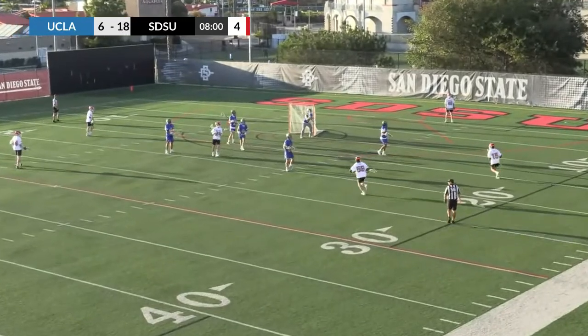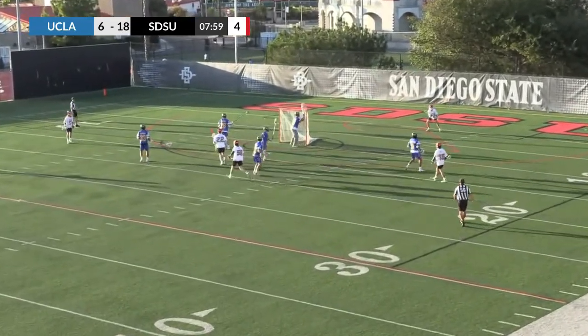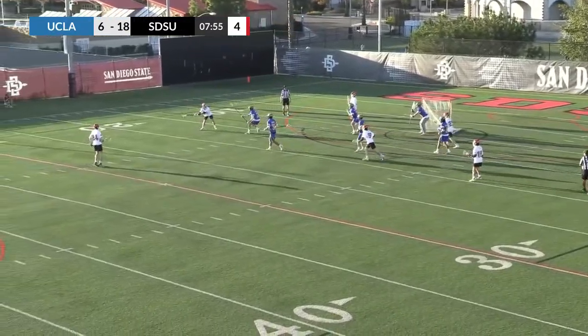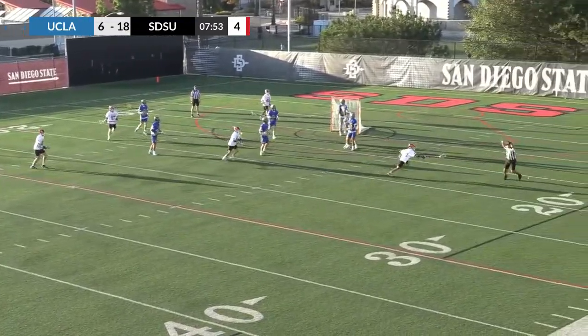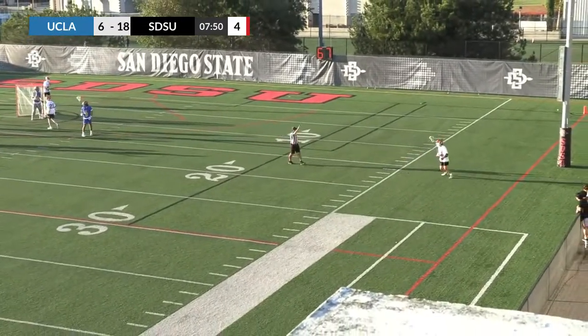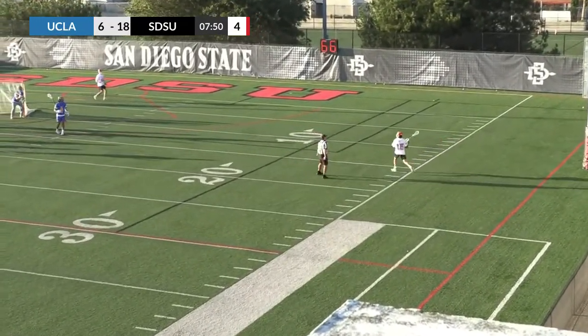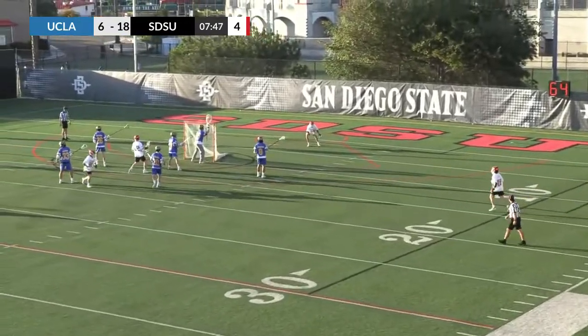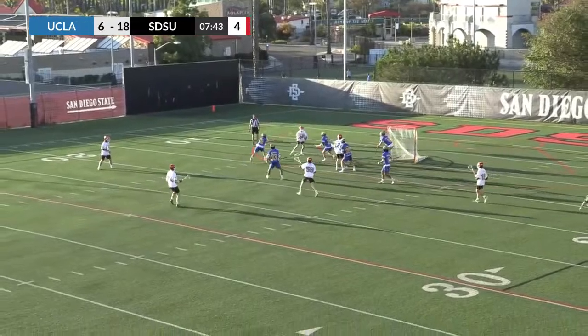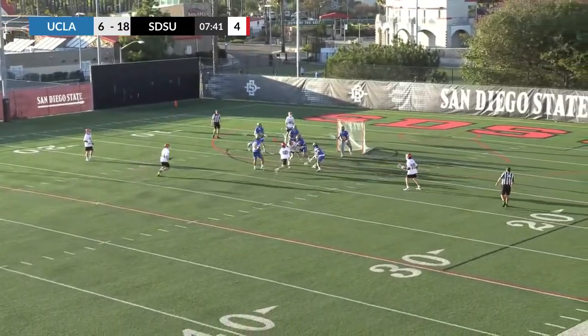Player was down in his crouch to scoop the ball up. So you really can't hit a player between the waist and the shoulders if he's bent over in a crouch to scoop up a ground ball. So with 7:50 to go, Aztecs on a man up with another 41 seconds to go. 18-6 is your score in favor of white.